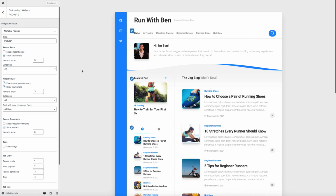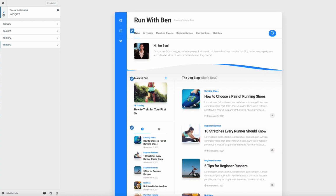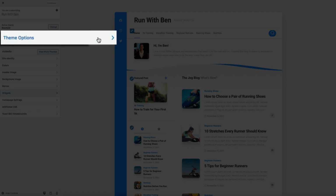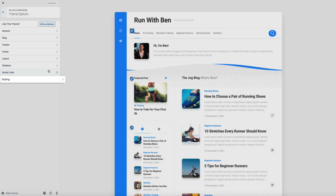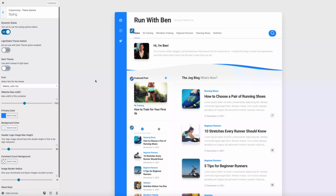This is one of the many reasons why I love this theme, and having the flexibility to make these customizations goes a long way in your blog's overall look and feel. So first things first, let's head back a few slides. So click the arrow 2 times, and then open the Theme Options tab, and then open the Styling tab. This is where you'll have more creative control over the design of your blog.